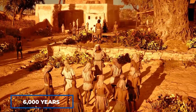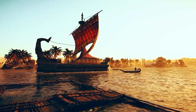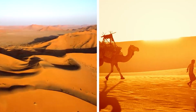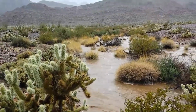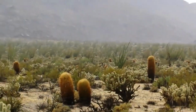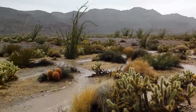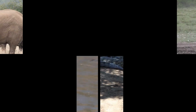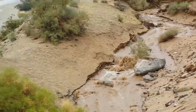Around 6,000 years ago, early human communities called the congested Nile Valley their home. But over time, many of these people migrated to other parts of the world, including Asia and eventually Arabia. It turns out the sudden burst of monsoon rains that transformed the arid desert into a savanna-like environment drew these communities to the region. In just a few centuries, the once barren land was teeming with life, attracting a diverse range of animals such as elephants, rhinos, hippos, and crocodiles. But this paradise didn't last forever.